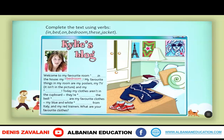Complete the text using the words: in, bed, on, bedroom, these, jacket.